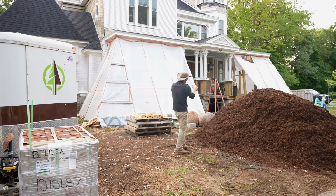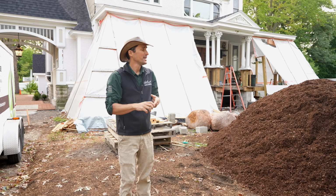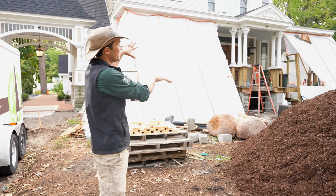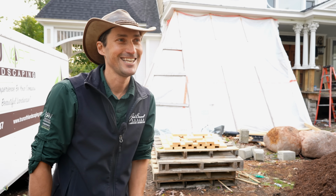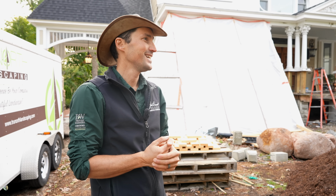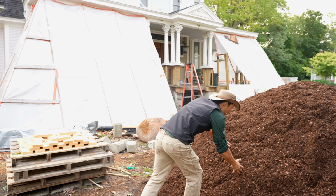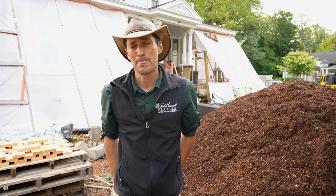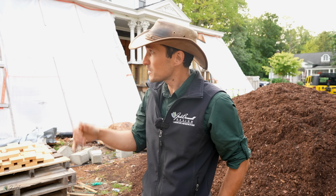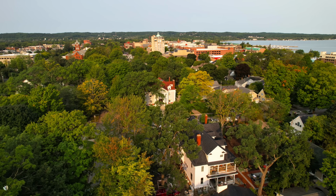And hopefully the goal is that here it is, we're in mid-September, and the goal is that the walkway will be done, the staircase will be done, the front porch will be done in time for trick-or-treaters to be walking up the front steps come Halloween. So we're pushing. It's a major, major team effort to get this one done, but I'm very confident it's gonna happen. It's gonna be looking super, super stunning in no time. Pretty excited about this one and being involved with a project like this downtown Traverse City.